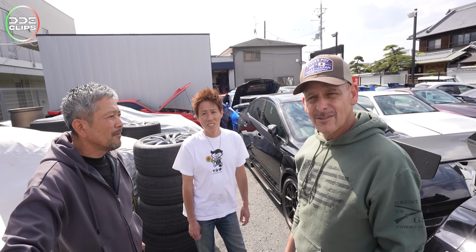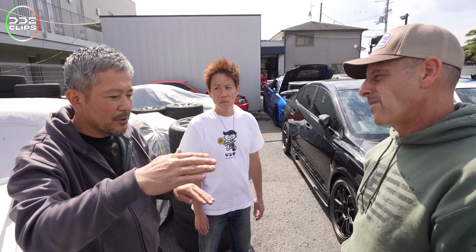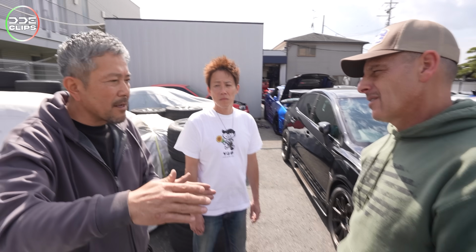For comparison, what's the R34 market like? Like that baseline blue GT-R, how much is that selling for? About 70 grand, or 60 some odd grand more than what a 33 is. 1000万, so 10 million yen.